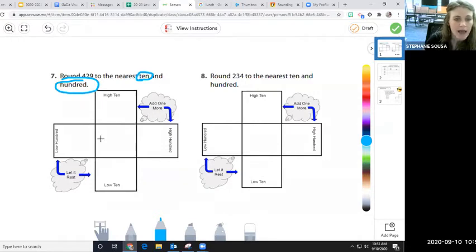So I'm being asked to round the number 429. So if I'm being asked to do the 10 and the 100, I can focus on the 10s first. We say the first number, 429. That's the low number, 420. Our high number is one more 10. So if we add one more 10, that's 430.